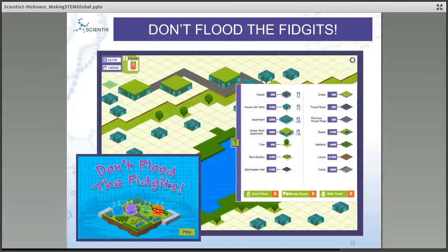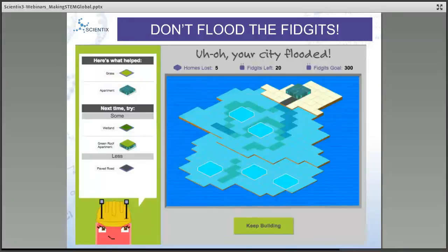So to test their designs, players need to flood their city. So you can see this flood has just wiped off most of the city. So we actually provide kids with feedback to help them assess what they might need to redesign and ideas for what to try next. So it's quite open-ended for all of these different games and allows kids to really explore using the design process and the iterative design process.